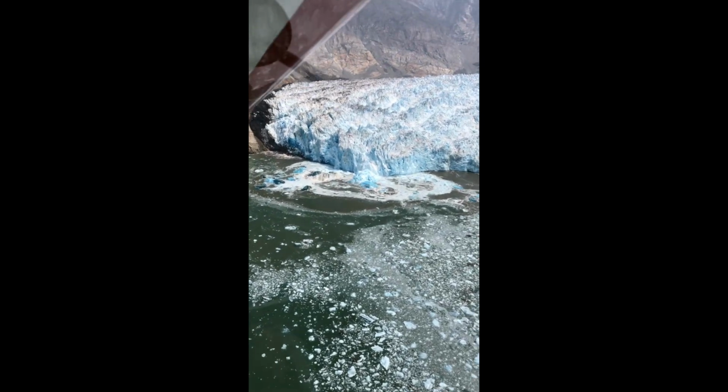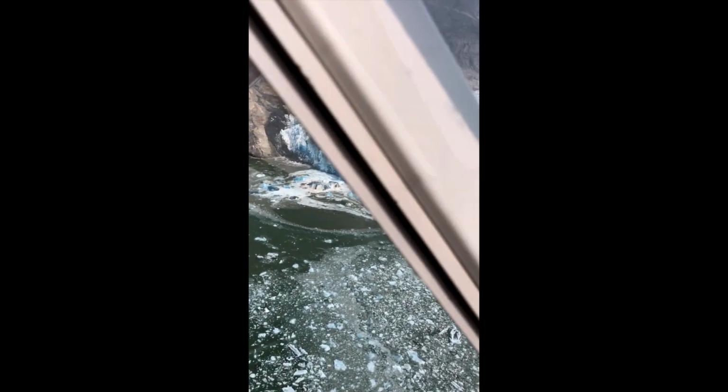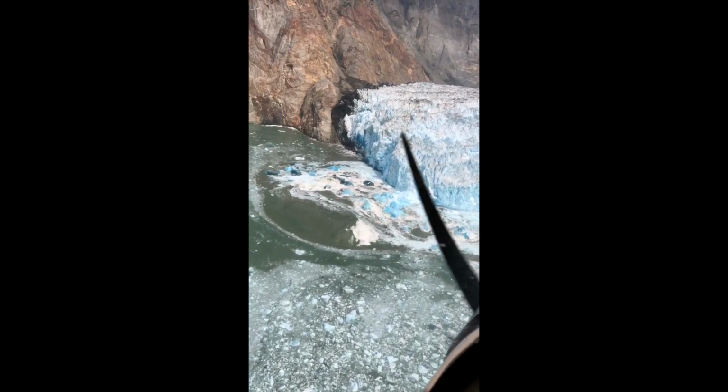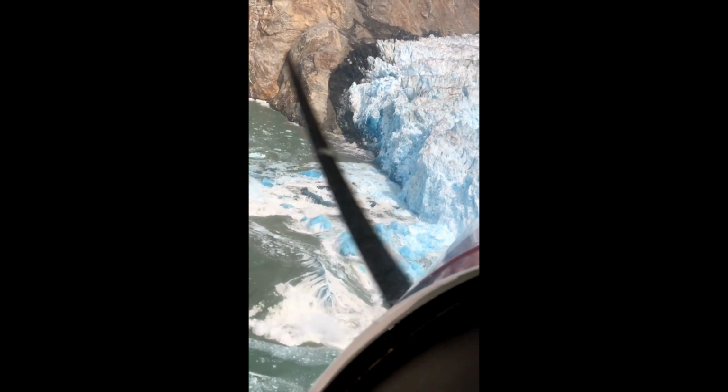So look in this sequence right up next to the cowl, you'll start to see a big chunk of the glacier surfacing. Almost looks like a submarine coming up out of the water right there. And then here you're going to see another segment coming up.